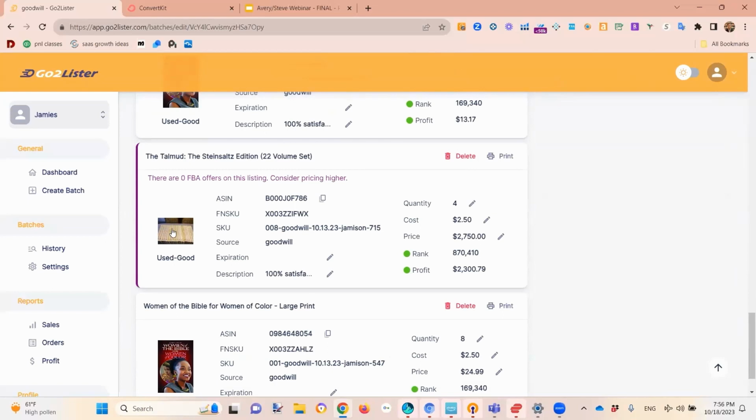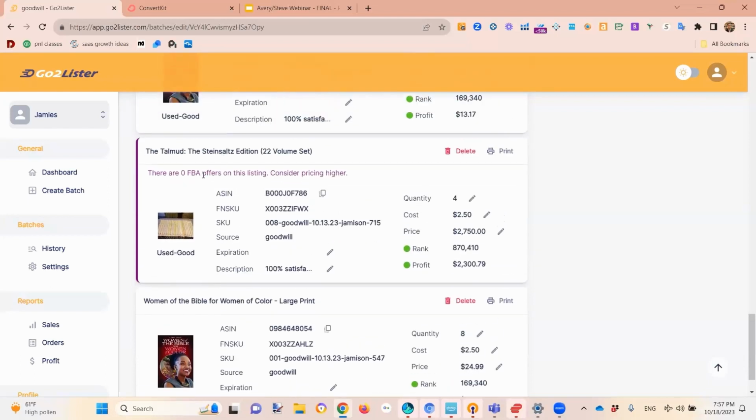And this specific book here, the Talmud, I sold this book for $2,000 because I was the only prime offer. The lowest offer at the time was $1,300. I sold it for $2,000 because there was 0 or few FBA offers on the listing. So what I recommend you do after each batch is scroll down, look for all these purple notifications. Repricers are not going to catch this. GoToLister tells you, because you're a human and you're smarter than software. Even though AI is about to take over the world, we are still smarter than software.